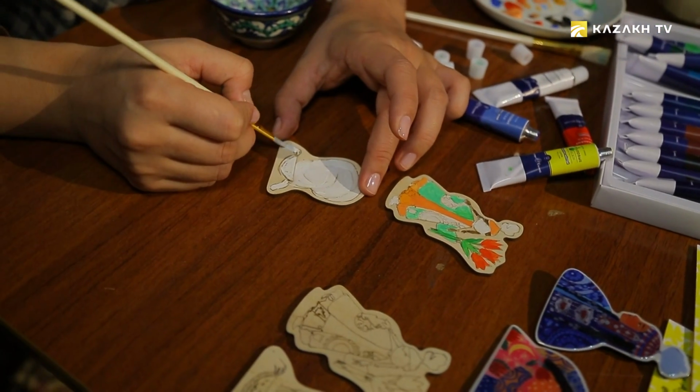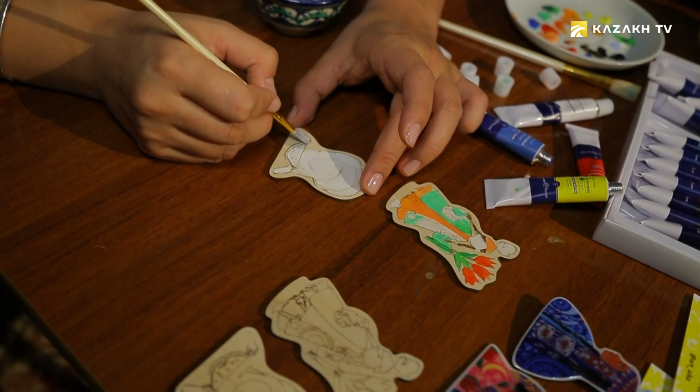In this case, we will take simple acrylic paints. They are suitable for painting on wood. They are convenient to work with because they are moisture resistant. Here, already every artist chooses the most suitable brush to use.